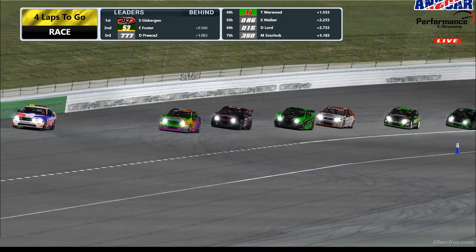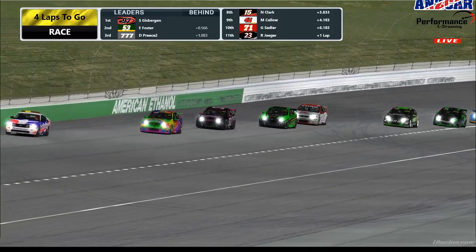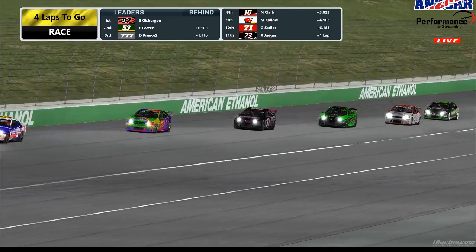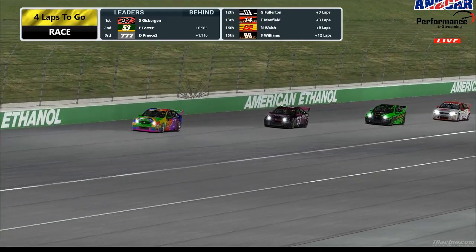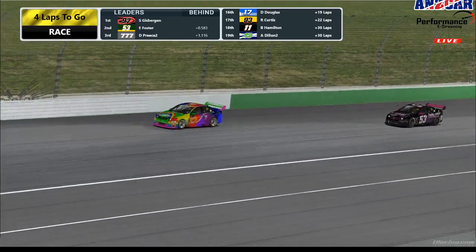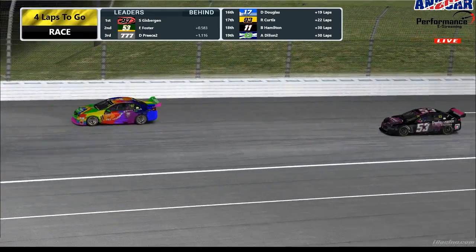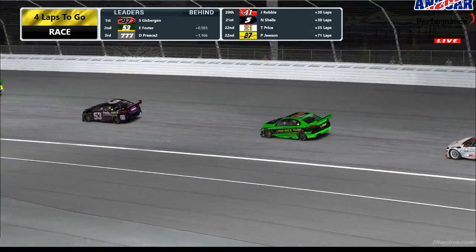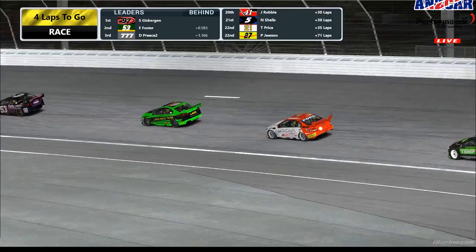Yep. And Dave Douglas says he's taken his car behind the wall. He's done for the night. Yeah, growing list, isn't it? I think we've only got about 10 cars left now on the lead lap. Gerlach all the way back up into 7th. That's probably the furthest up the order I've seen him all night. So we'll see what he can do.